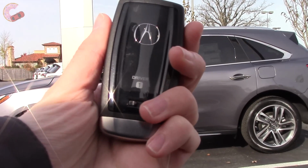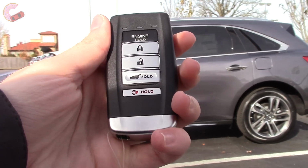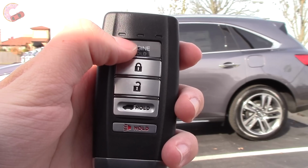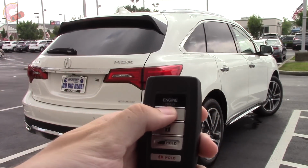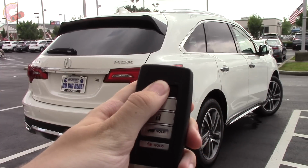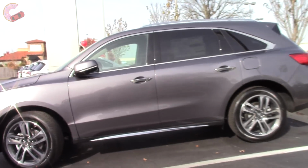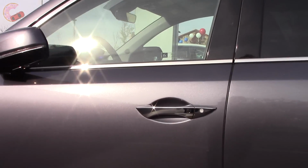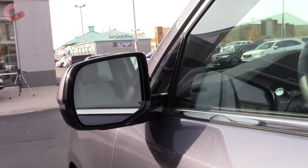Every MDX comes standard with keyless entry and this really high quality key fob. I like the feel of this and the real metal trim. You also get remote start on Technology and Advance trims. Those same two trims also get power folding rears.